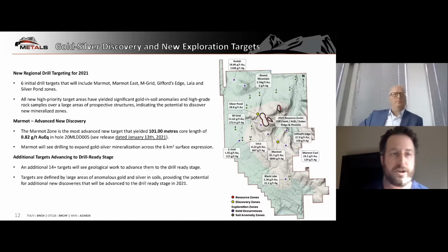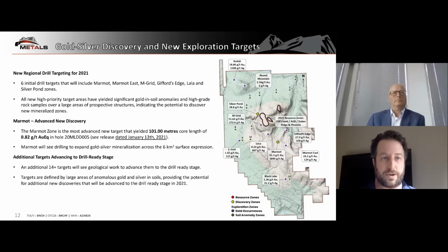As Jim mentioned, we'll also be checking out some additional targets during our 2021 exploration program. We've got 6 initial drill targets that we'll be checking out. That includes Marmot, Marmot East, M-Grid, Gifford's Edge, Lala, and the Silver Pond zones. All of these new high priority target areas have yielded significant gold in soil anomalies as well as high grade rock samples, as you can see in the figure on the right hand side. That figure is outlining some of those high grade rock samples that we've got.